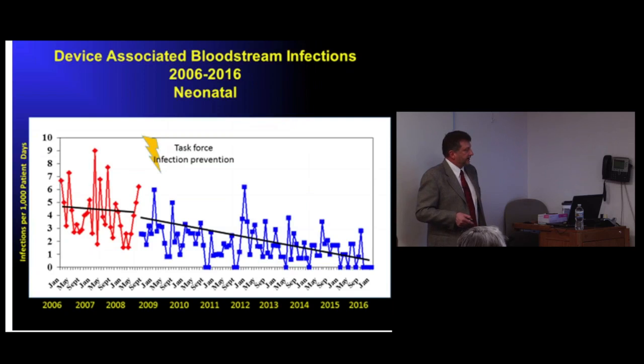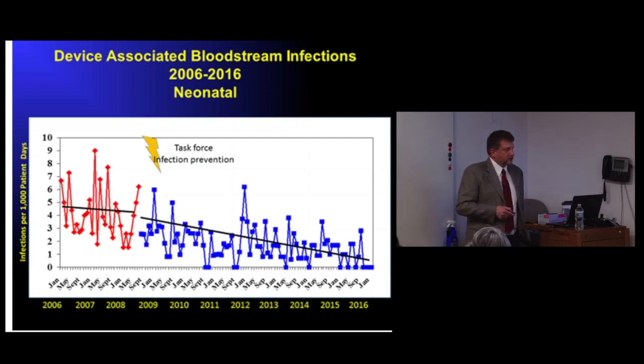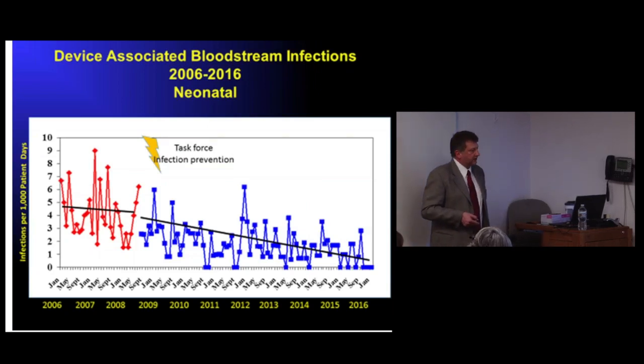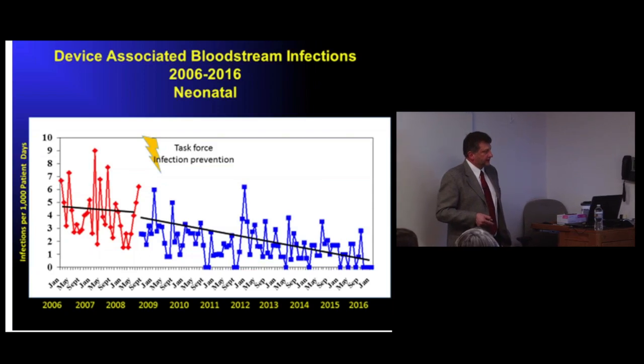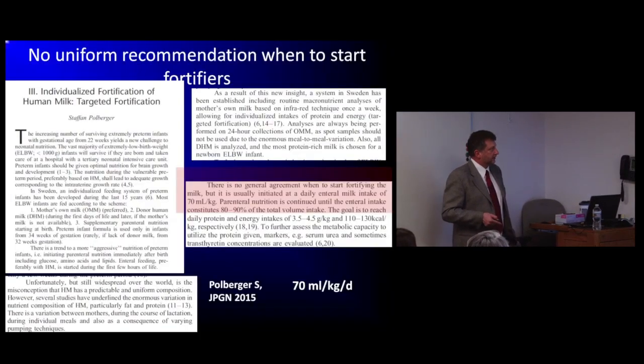I have the data, and a part of this was done because we increased hand hygiene, but a part was also decreased because we changed our nutritional management. Babies were much faster on enteral feeds, and we decreased the number of line days. And the good thing is it was sustainable.